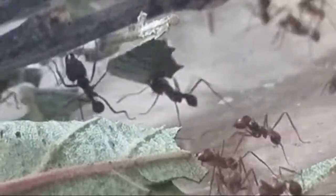Oh, hey, Ants. You caught me just at the end, mate. My battery's about to go flat. But I really like this little view of this worker carrying this leaf, so I'm just going to ride it on out.